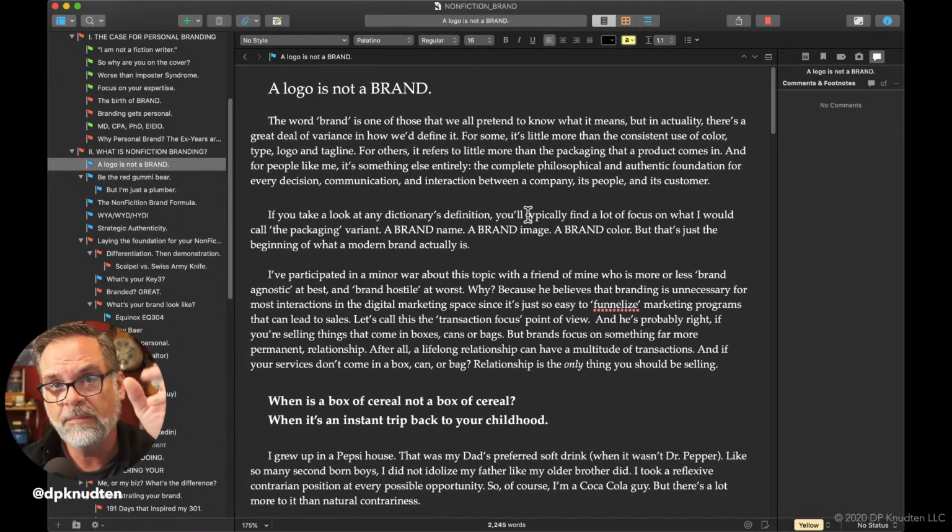In the meantime, I'm going to read through this section and look for stumbles, look for obstacles, things that don't make sense, and look for holes that I need to fill. So let's get started. A logo is not a brand. Yeah, that's for damn sure.